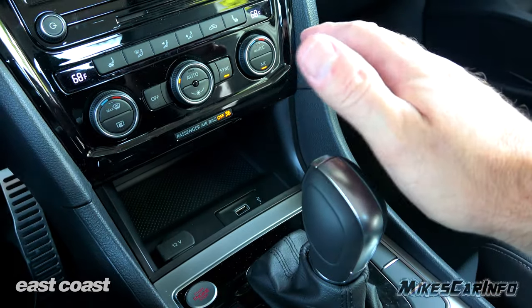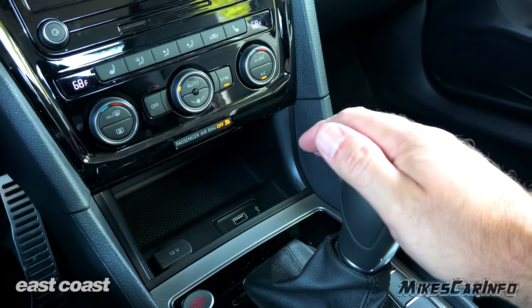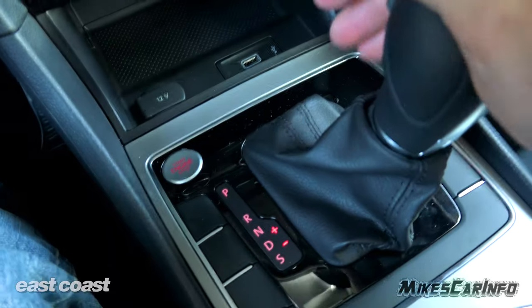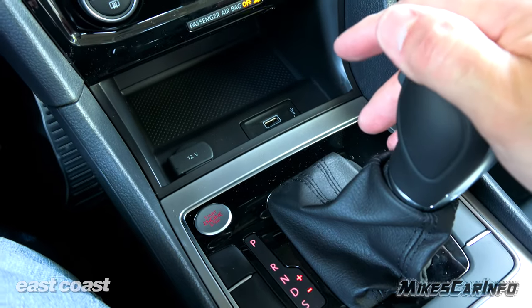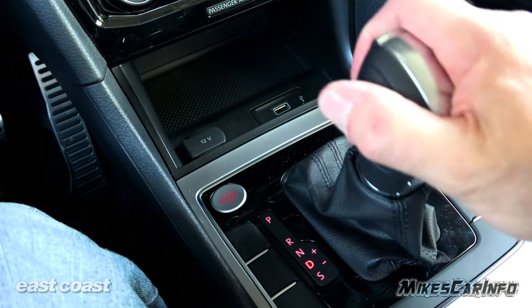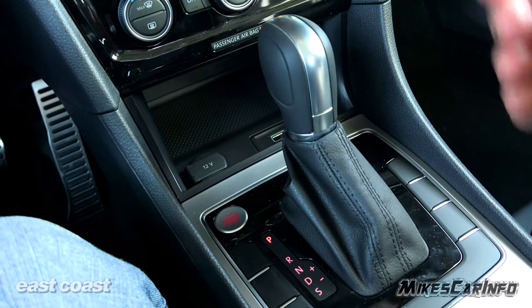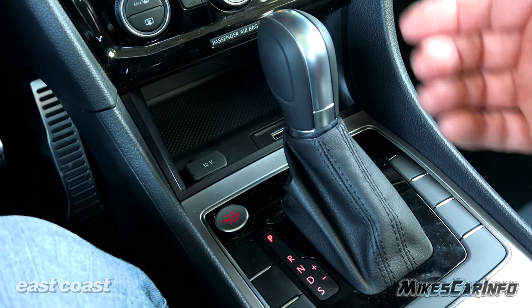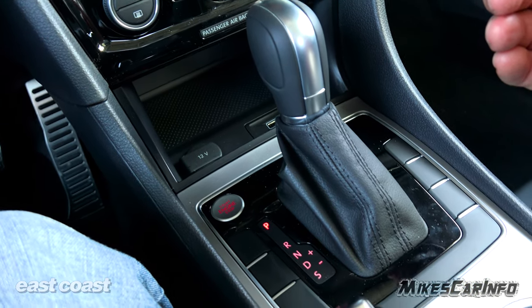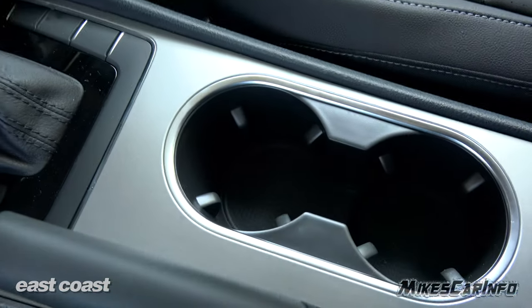Or if you're in drive, you go to the right, and this is where you can change gears manually if you like. So forward is plus, back is minus. You can always go back and drive anytime you want. Basically, that is similar to a ratchet shifter. It kind of replaces the paddle shifters on the steering wheel, whichever is your preference. There's your handbrake, parking brake, cup holders.